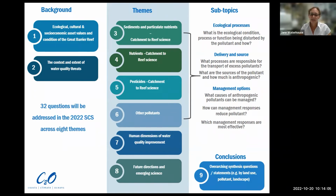Our last section is really future directions and emerging science, and we've only ended up with a couple of questions in there, largely because if it's emerging science, there won't be a lot of evidence available for us. But one is really around co-benefits, so it's a really interesting and emerging space and of great interest to policy and management. And that's looking at the co-benefits of investing in water quality, but what are some of the outcomes around biodiversity or other aspects, productivity, for example, that are useful when you're looking at water quality investment, and also looking at, I guess, innovation in monitoring and evaluation is the second question in there.